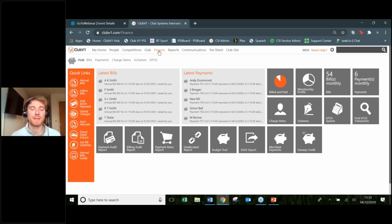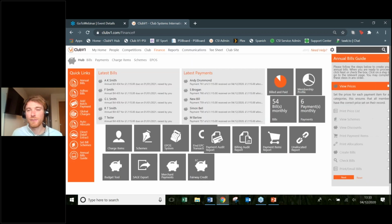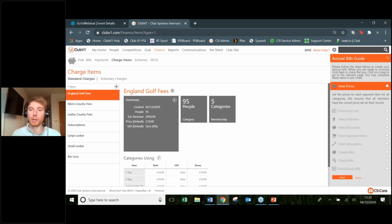So the next step is actually to raise those invoices. Now, in the finance section of ClubV1, on the left-hand side, there is an annual bills guide. This effectively walks you through what we've just been going through. So you can set your prices, you can have a look at your schemes, your discounts, make sure everyone's in the right category. So we've just been through that. So we're not going to go through that now.